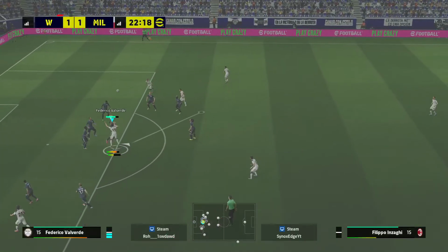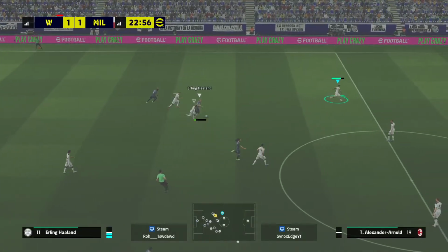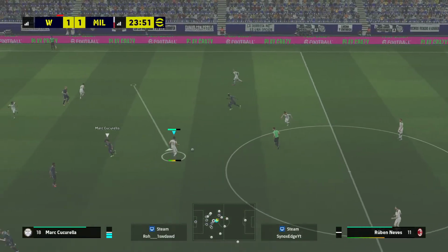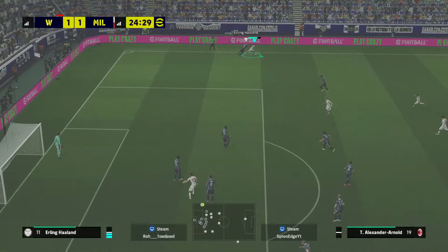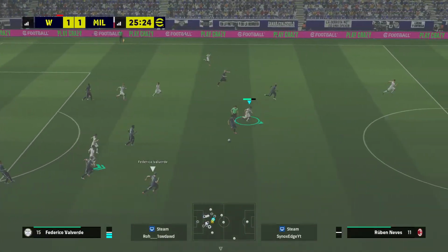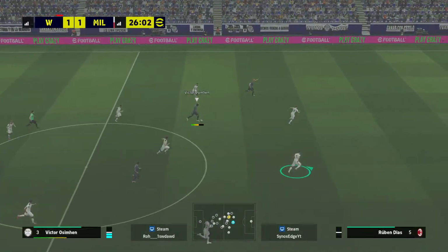It's run loose. Who's going to get there? Haaland, who's set up one goal so far. Mateus. Milan looking to pass their way through. Mbappe. Madrid look happy to sit back for the moment here.